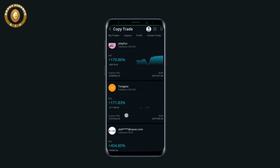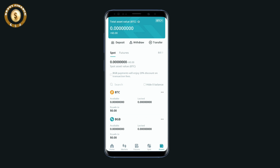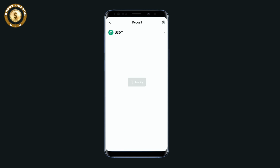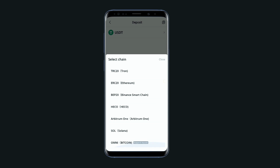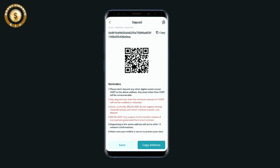The next step is to deposit into your newly created account. You can do this by hovering on the Assets tab in the upper right-hand corner of the screen and clicking Deposit. On the next page, you will be required to choose the coin you wish to deposit and the chain name for multi-chain coins and tokens. You then get a deposit address, which you can copy or scan through the provided QR code.